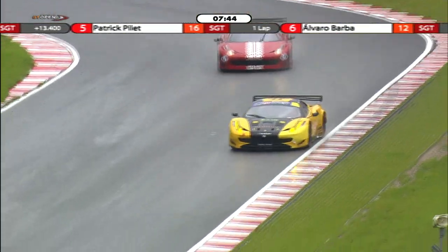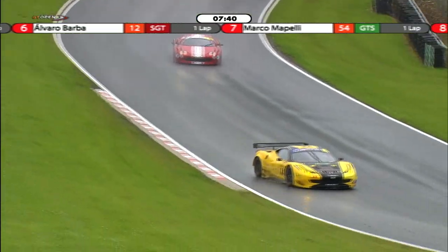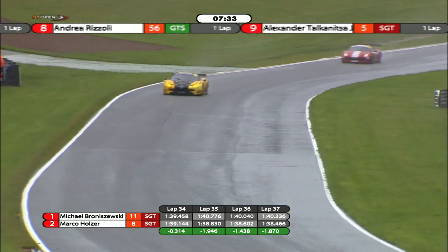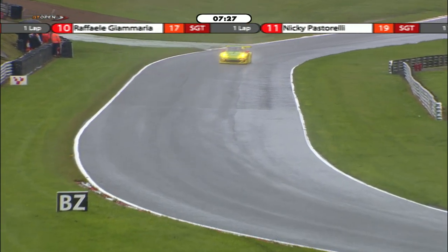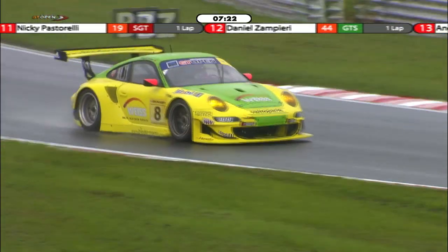This is going to go all the way to the chequered flag, as, planting his right foot there on the Exeter Druids, is Michael Brosnitsky. As he just slides the rear of that car, he is pushing very, very hard here, Brosnitsky. And this is where the risk starts to creep in. You can see those last three laps, 1.9, 1.3, 1.8. Marco Holzer is turning up the screw at the perfect moment of the race.